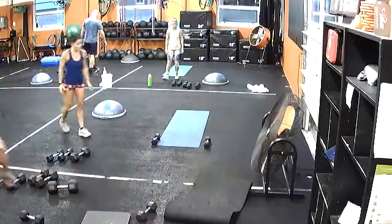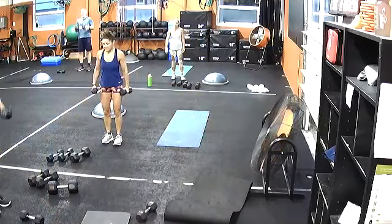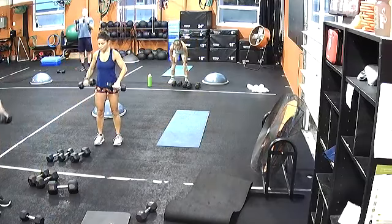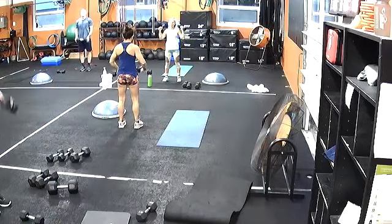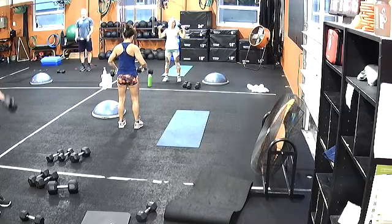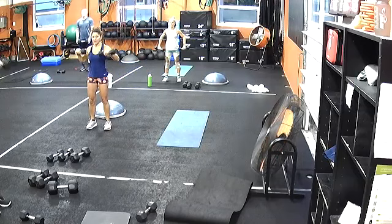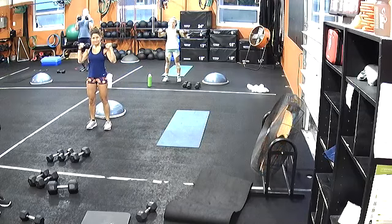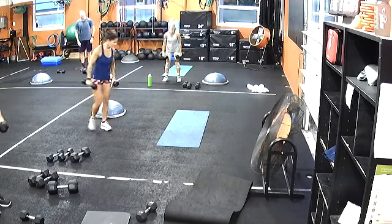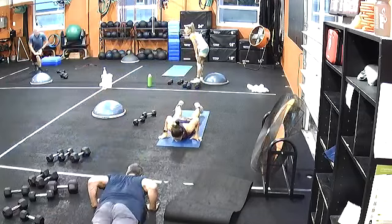Okay, we've got the reverse grip curls. Palms facing out. All right. In a good way? All right, let's get feedback from the group out there. I guess it's a little difficult doing that reverse grip. Lots of forearms. Yeah, we've got a lot of arms today.